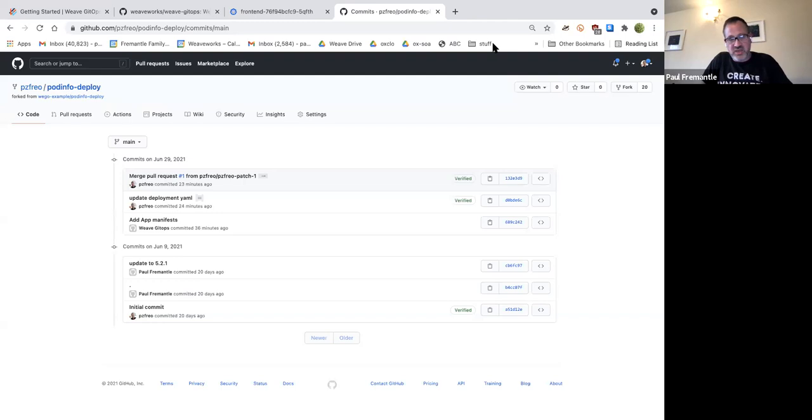The kind of thing you would want to do maybe is to say, hey, I want to revert a change or put a pause on reconciliation, do some cool things like that. And I'm not exactly sure what's in that first iteration, so I may be talking rubbish here. But certainly the aim is to have a Weave GitOps UI based on some of the work we did in the Flux UI.